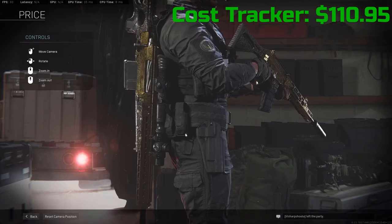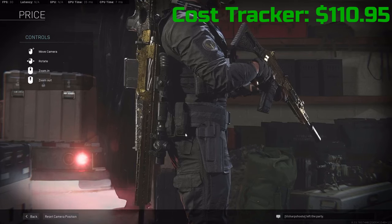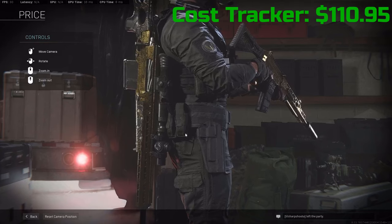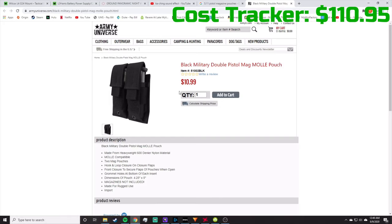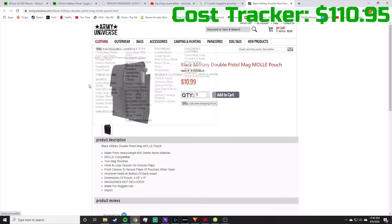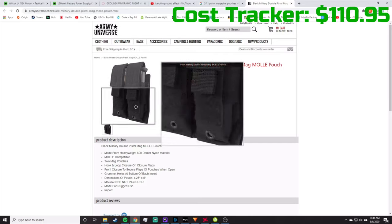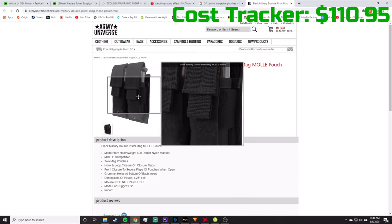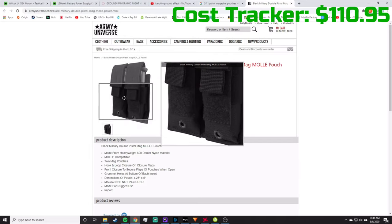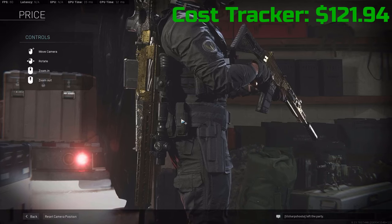Alright, you've got these flashbangs, and now you need a place to hold them. So we're going to look at some pouches for flashbangs. Once again, they take creative liberties when designing this stuff, but we can get as close as we can, and that's looking like this. This is armyuniverse.com, and they have a black military double pistol mag Molle pouch. This sets up on the battle belt and will hold your flashbangs. It even has the little eyelet down there and the Velcro with the strap over top, just like his does.